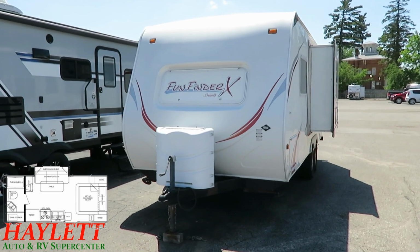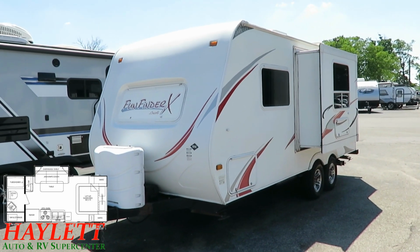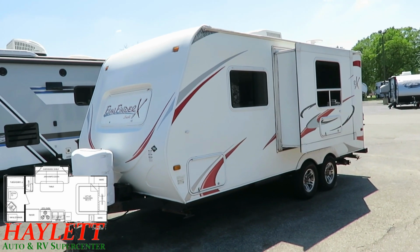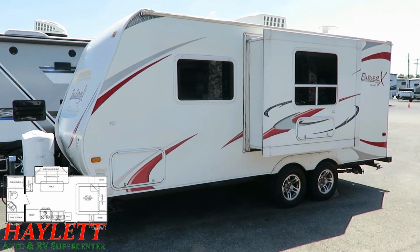Now, this has a 7.5 foot wide body like a Coachman Apex we have here at Haylett RV, but it has a Winnebago floor plan. It's just kind of funny. And actually, Apex used to build a layout like this.